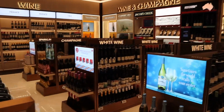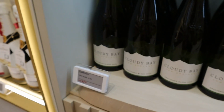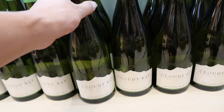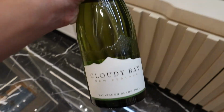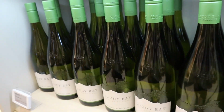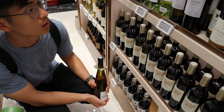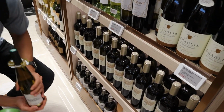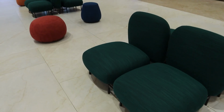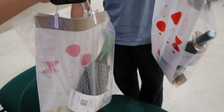Okay, I think we're just gonna pick up some wine before we head out of the airport. Oh, they have Cloudy Bay here, which is a wine that I always wanted to try from New Zealand. Debating if I should get a Chardonnay or a Sauvignon Blanc. Maybe Sauvignon Blanc, because I like the color more. These sofa seats are cute. Very aesthetic color. And look at our wine, which we just bought.